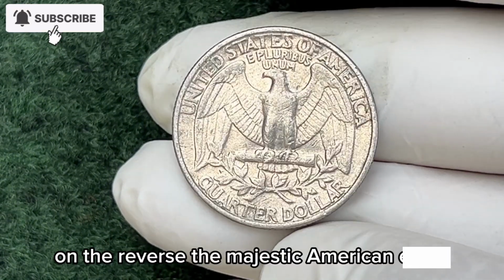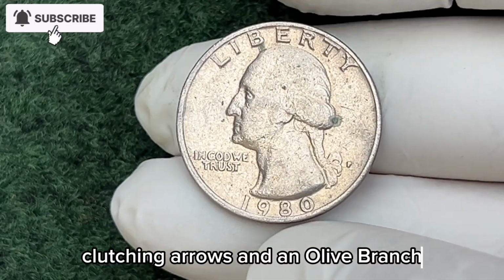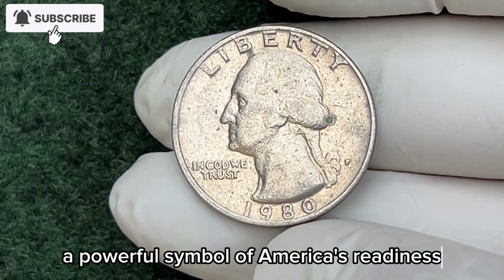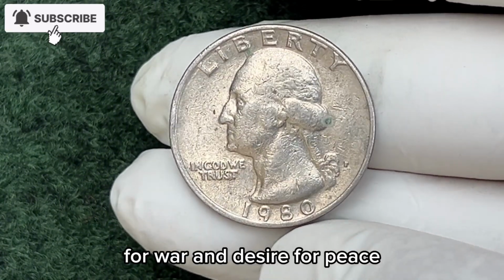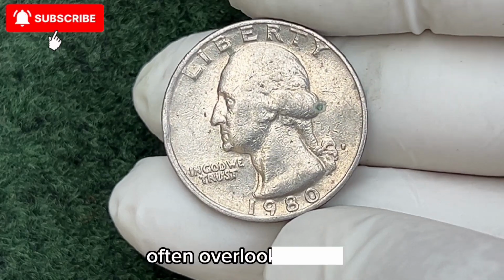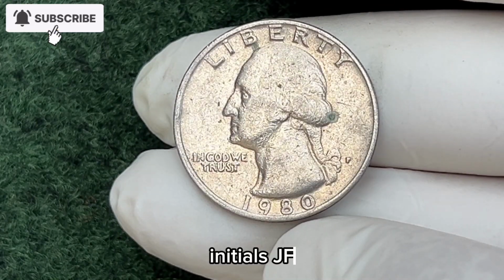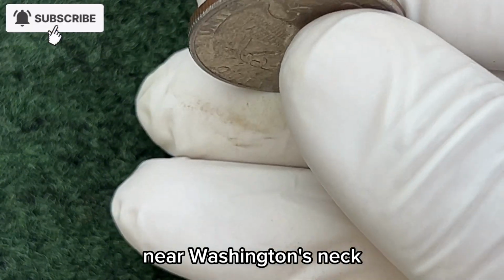On the reverse, the majestic American eagle spreads its wings, clutching arrows and an olive branch, a powerful symbol of America's readiness for war and desire for peace. What makes the 1980p quarter truly remarkable is a tiny, often overlooked detail: the absence of the designer John Flanagan's initials, JF, near Washington's neck.